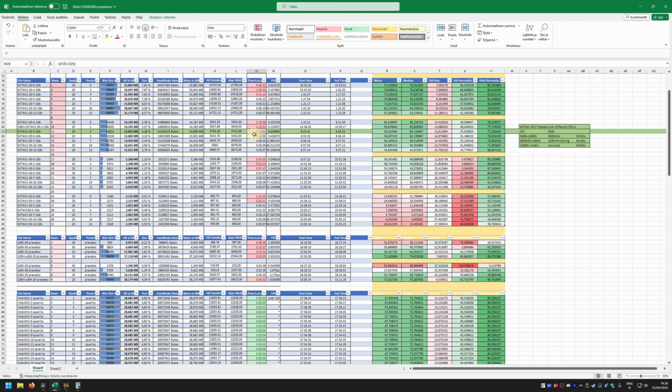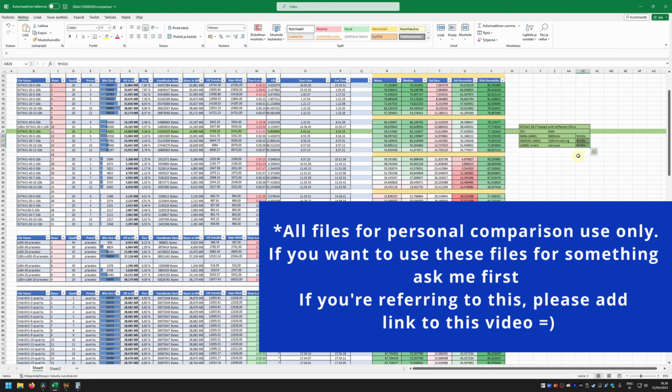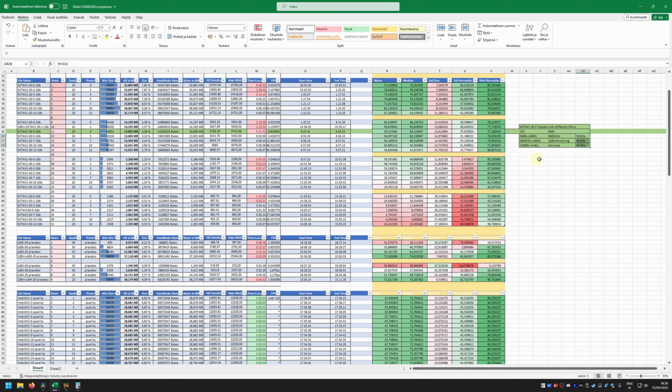We get the encoding time down to 12 minutes with a Ryzen 2700X, but with different CPUs you can get it faster. For this I did a small test with a couple of different CPUs, you can see here, and checked how long it takes to encode the same file with the same settings, and the results are here.